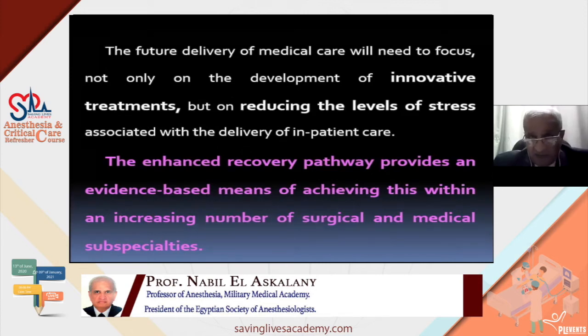Anyhow, the future delivery of medical care will need to focus not only on the development of innovative treatments, but on reducing the levels of stress associated with the delivery of inpatient care. As we said before, enhanced recovery leads to diminution of the stress. Now the delivery of medical care will tend to reduce the levels of stress in addition to the development of innovative treatments. Enhanced recovery pathways provide an evidence-based means of achieving this with an increasing number of surgical and medical subspecialties.